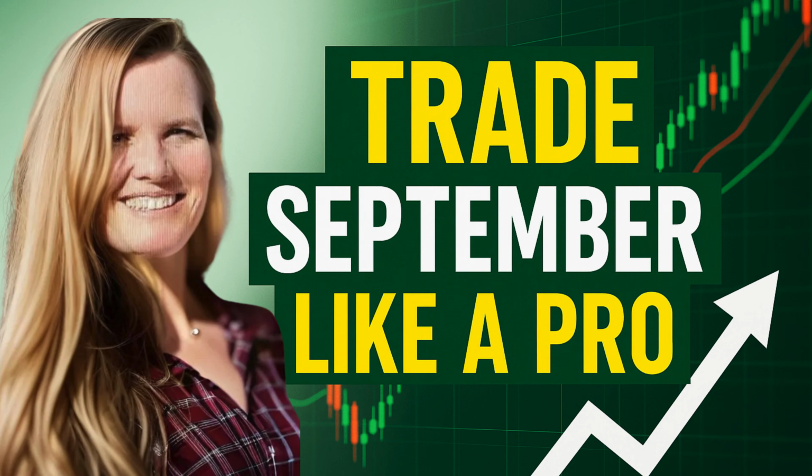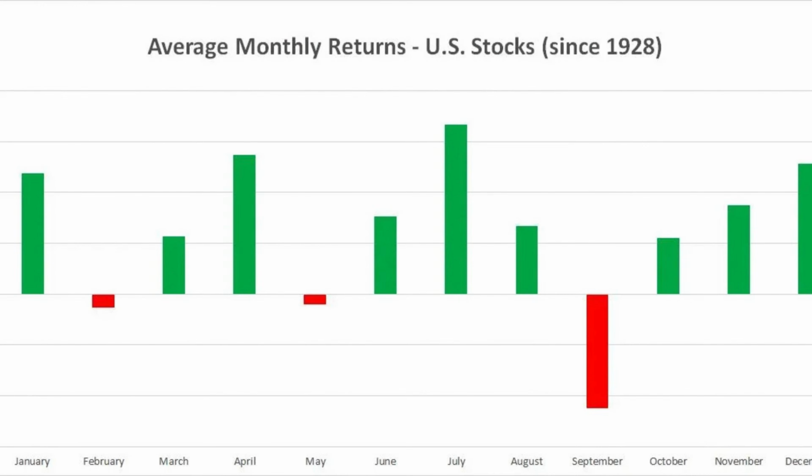Most traders lose money in September. Let's flip the script and make it one of your most profitable months. September has a reputation for being one of the trickiest months in the stock market. But tricky doesn't mean unprofitable, it means opportunity.